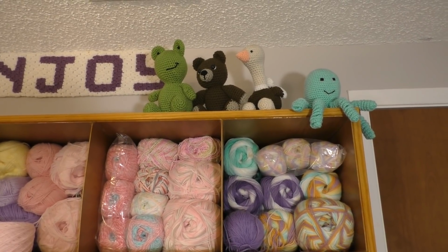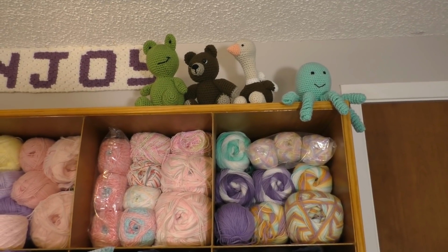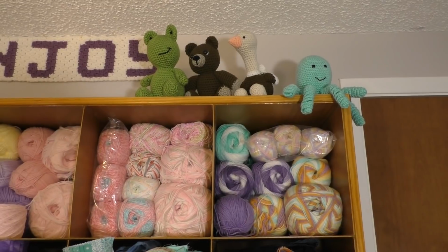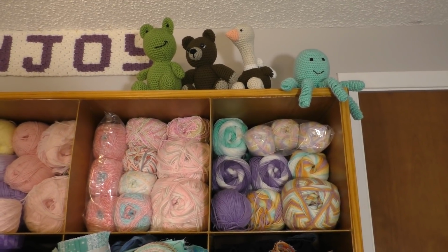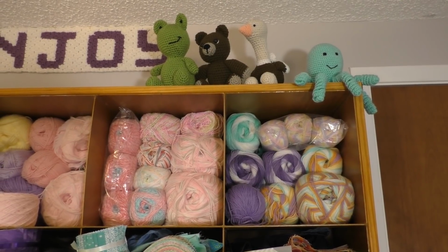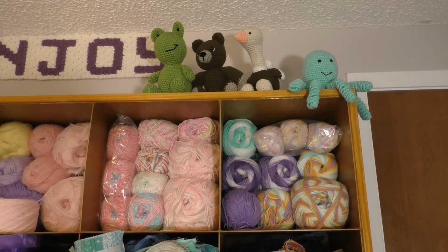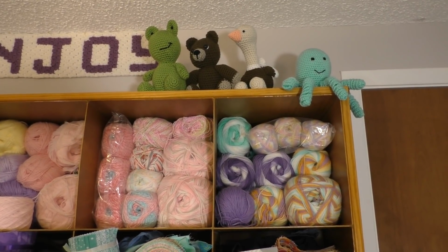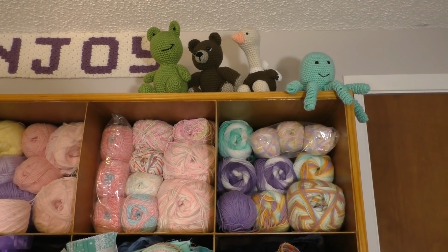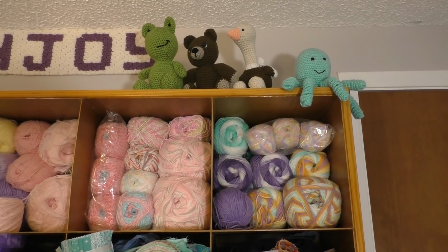I can't remember the name of the pattern at the moment. Feel Good Bear? No, I can't remember. But anyway, it's a teddy bear that I made in honor of my grandbaby that was miscarried last year. So the grandbaby that is coming now will be a rainbow baby. But anyway, this is for the little angel that we didn't get to meet, the little bear up there.